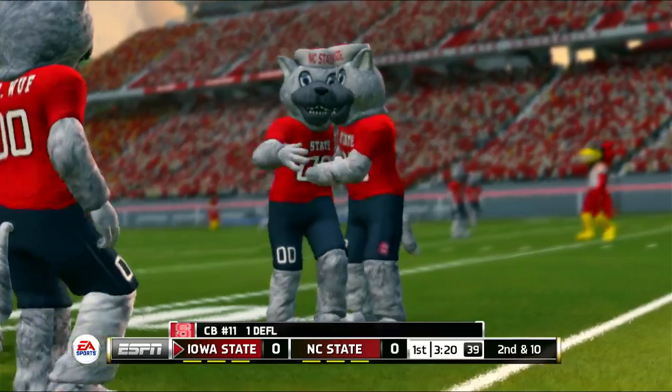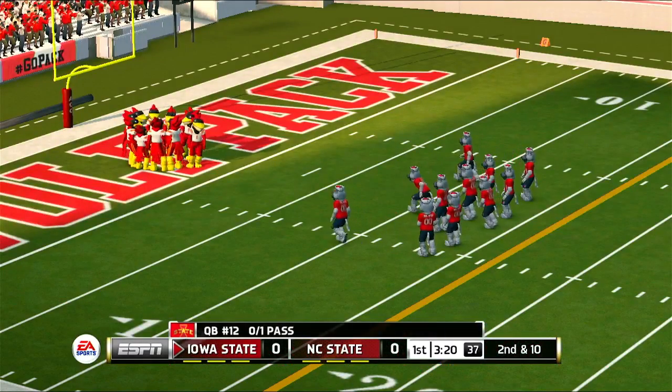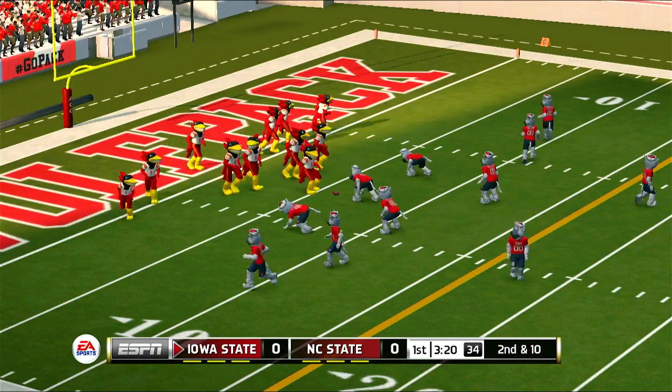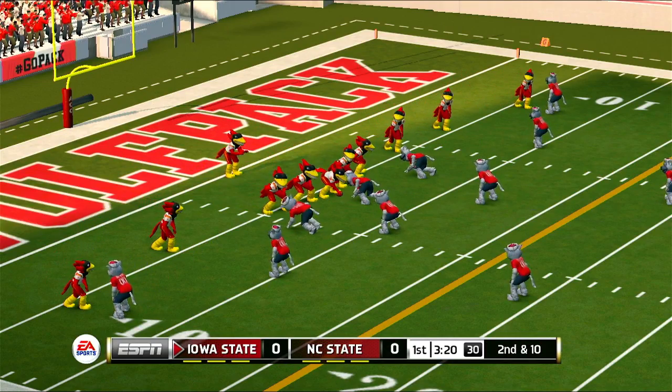Nearly picked off, but he couldn't hold it. Hey, that's a heads-up play there by the defender. Get those hands up, and something good may just happen. So it's 2nd and 10. Ball on their own 6. They'll line up with 5 wide receivers.